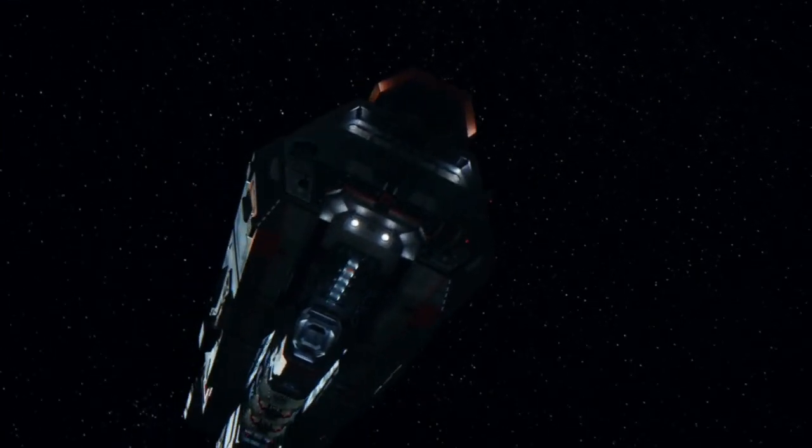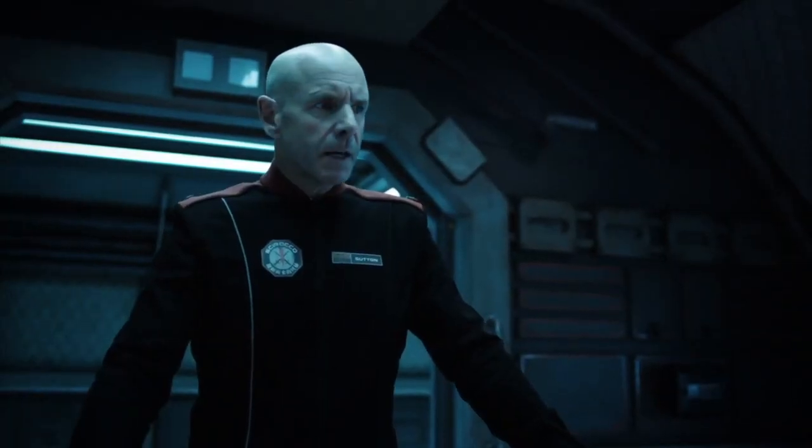So the MCRN used a wide variety of vessels around the time of the UN-MCR war, but none of them seem to be as common or versatile as the Scirocco-Class Assault Cruiser. Today we'll take a look at the design and history of the Scirocco-Class as well as how it was utilized by the MCRN. I'm Colin, and this is Sci-Fi Deep Dive.